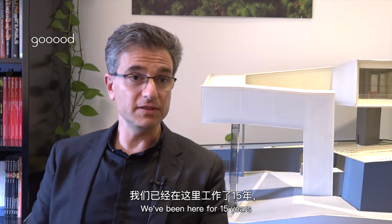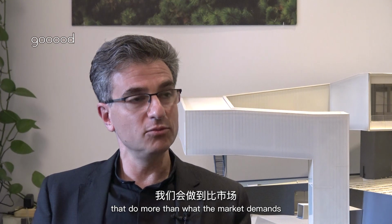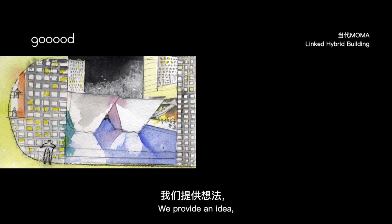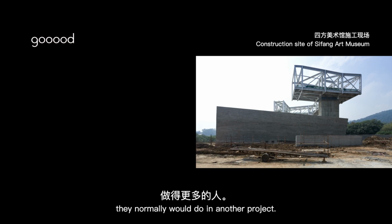We've been here for 15 years and we continue to do projects that are of higher aspirations. Because of that, we develop projects that do more than what the market demands of a particular site. We provide an idea, interesting shapes, interesting experiences. The best collaborators are the ones that want to do more than what they normally would do in another project.